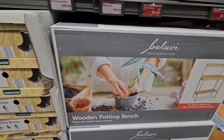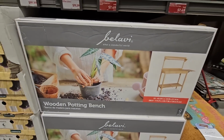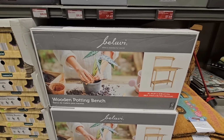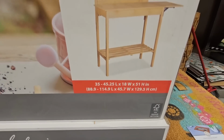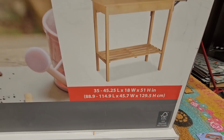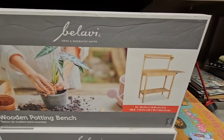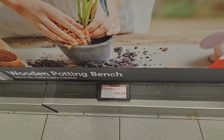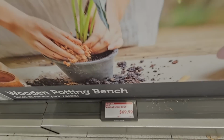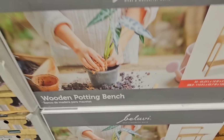And here is another wooden potting bench. These are always nice to have. It's a good size. I just wonder how long it would last, especially because they're outside. And that one is $70. Wow. You do have to put it together.